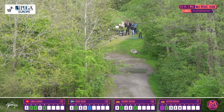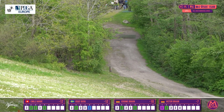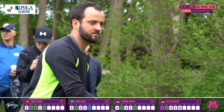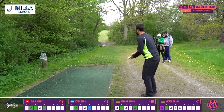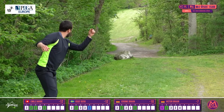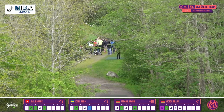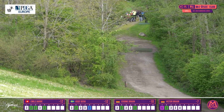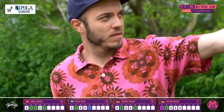All right, Emile, a little bit early out of the hand. Is it going to roll over? Yeah, he's about to the short tee, let's say. That should be gettable. He's got enough arm for that. Jerome looking good. Oh, just a bit too flippy. It seemed to have rolled over at the end of the flight.